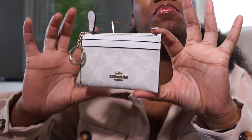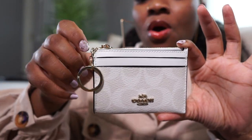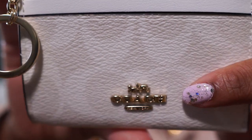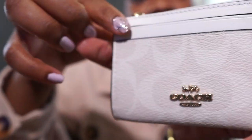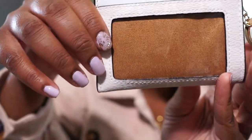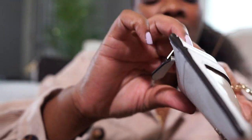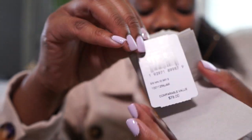Okay, so this is the mini skinny ID case in signature canvas. And look at this color, you guys. It's so pretty. Look at that. And again, you see the Coach on the wallet, of course. And then if you turn it around, right here you have two slots for your cards or whatever you want to put in there. And then on the front is where you would keep your ID. And then, of course, if you open the zipper, you have some space for your money.